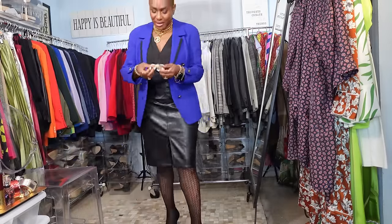So this is the pearl. I really like it. I love it with the pearl. Now let's do the earring, the pearl earring. I am going to wear a pearl earring. Sometimes I just like to be different. And these are just some vintage pearl earrings that I have. Oh yes, I like. I really like this. It's different. It's so different. Okay. All right. I'm happy, y'all.